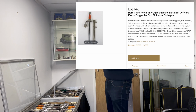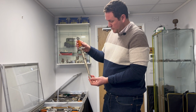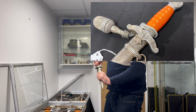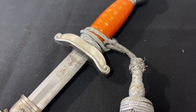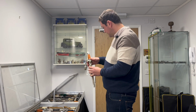And then we come to the officer's version of the Teno dagger. And again, not a bad example this. Certainly not mint condition, but still a good, honest example of a rare dress dagger. Again, made by Karl Eichhorn. Matching numbers on the scabbard to the blade. And generally a good example of, like I say, a rare and desirable dress dagger.